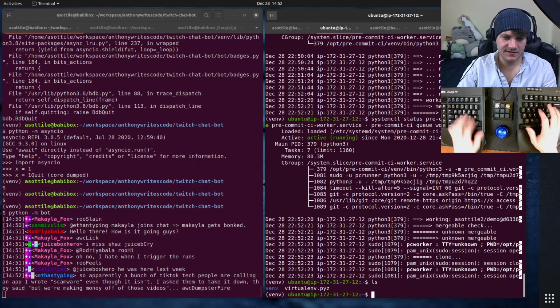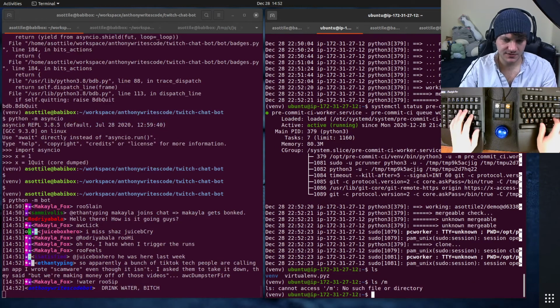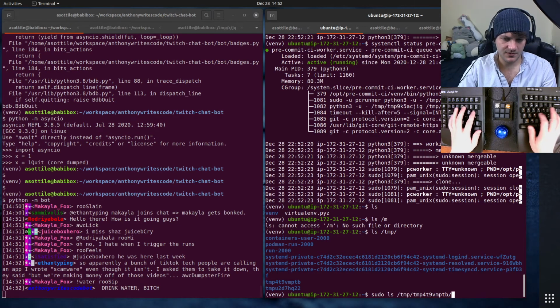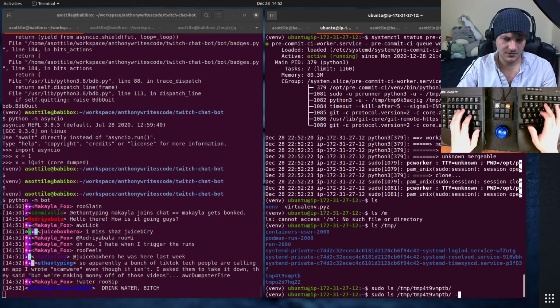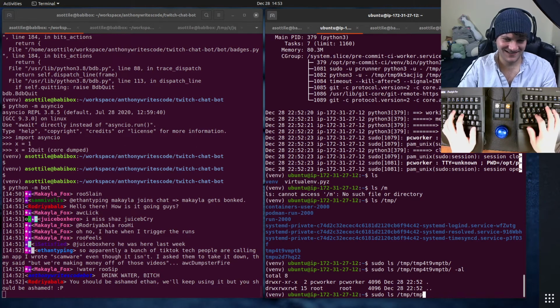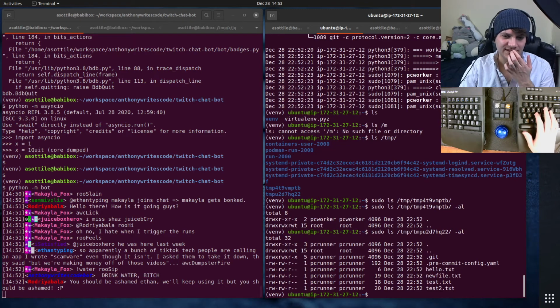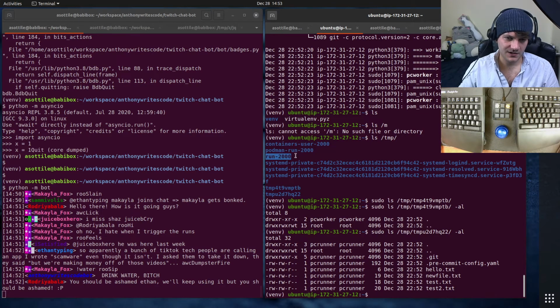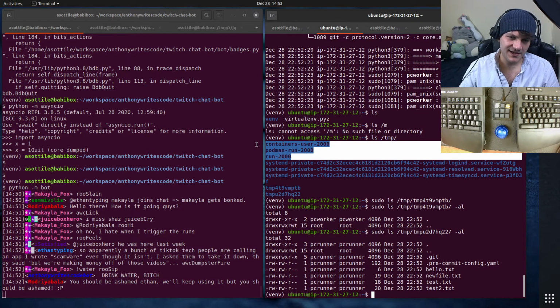But the problem is, since it is running Podman as the other user, for some reason, what are these temp directories? sudo ls temp 4. What are you? You are just some empty directory. What are you? Oh, this is the clone. But anyway, these are the directories that I'm talking about. The containers user, podman run, and run 2400. So these are supposed to be the XDG runtime dir.